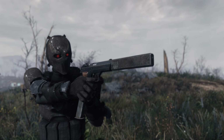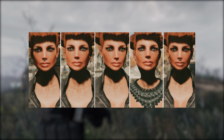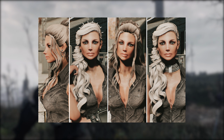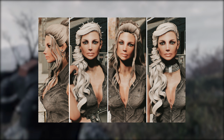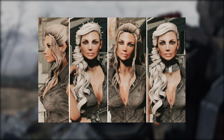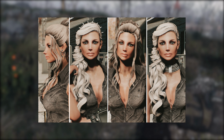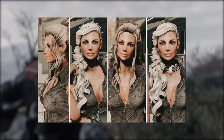So we do have a jewelry or accessory mod by Femme Shopping. This is actually the work of a number of different mod authors. He is porting some stuff, I believe, from Skyrim with permission. Regardless, as you can see, what this is going to add in is a bunch of different jewelry pieces. These are things that are going to go on your ears, nose, necklaces. It's going to be pretty cool because Femme Shopping makes a lot of really high quality content, and I think this is going to be a good mod for especially female characters, I guess male characters too, to just make the NPCs look a little bit more complete.